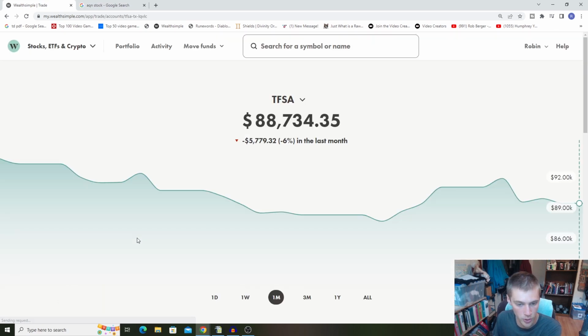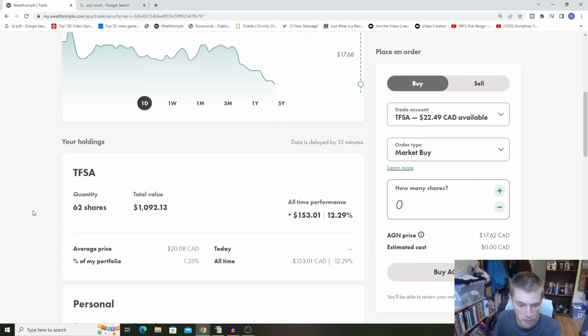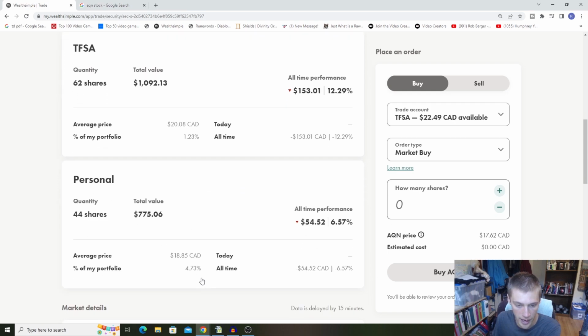I guess I'll give you guys a quick little update before we finish up about how much AQN I actually hold inside my portfolios. So I currently have 62 shares inside my TFSA. That's about $1,000. My average cost price is $20 Canadian, represents about 1.23% of my TFSA. So not very much, obviously. Kind of want to bring that up to be about 5% or so of my overall portfolio. And I have about 5% inside my personal account, which is more what I'm looking for. So I definitely got to buy more inside my TFSA.